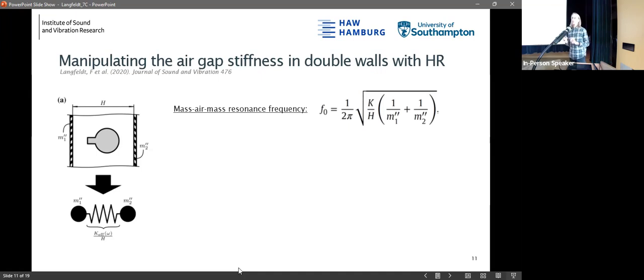One big problem in these double walls, the classical problem in noise control, is that these masses and the air gap in between form a mass-spring-mass system, as indicated in the lower right. And this has a resonance, which is called the mass-air-mass resonance frequency. Typically you want it to be as low as possible, because at the mass-air-mass resonance frequency, the transmission loss is really, really low. So not much sound insulation.